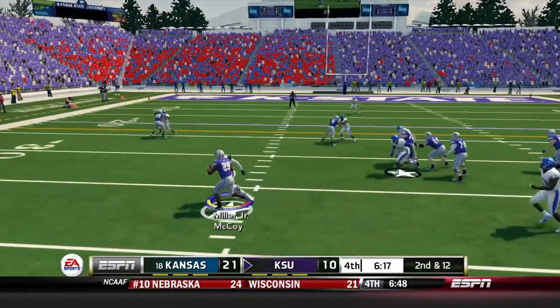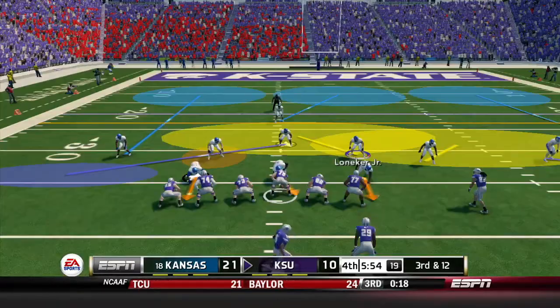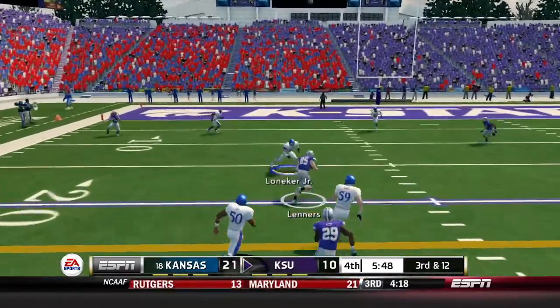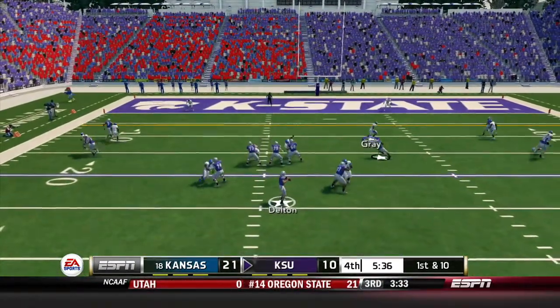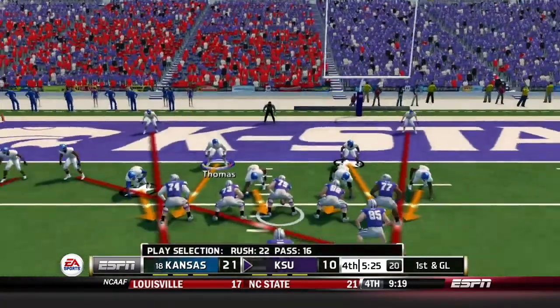Second and 12 now. Here's McCoy. Stood up by Miller Jr. He's tackled for a loss of one. Third and 12. Delton dropping back, needing a first down here. Here comes the pressure. He throws, but he finds Leonard at the last second into the red zone. A 20-yard completion for a first down. 5.5 to go. There's Delton. Throws over the middle. He finds McCoy, who picks up 11 and the first down.